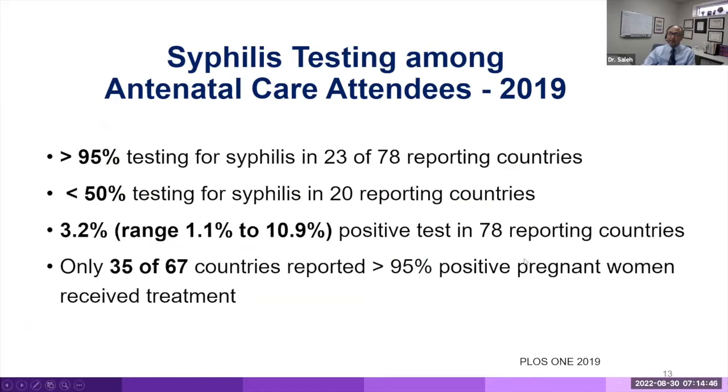The overall rate of testing in the 78 countries was that about 3% of pregnant women tested positive during pregnancy. And only about 35 of the 67 countries reporting to the WHO showed more than 95% of women who were diagnosed received treatment. And this is a definition of a country being free from syphilis: you have to be treating more than 95% of women during pregnancy.